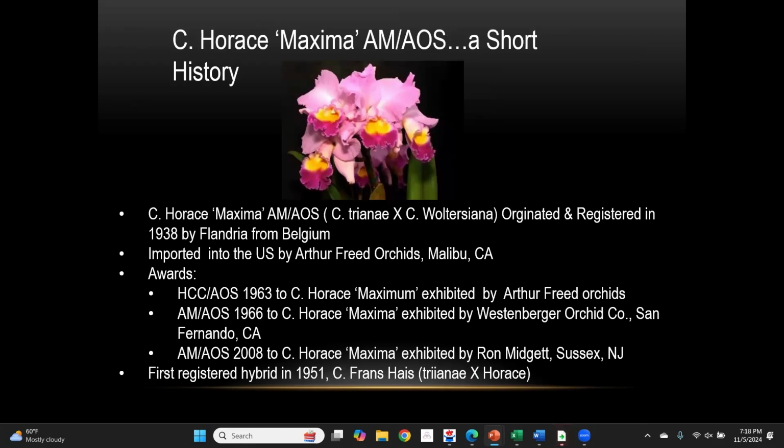Orchids, that only has Triani by another hybrid which has Warwickii and Delwiana in it. So that's a little bit of Delwiana. And then Horace first came to the States in California, in Malibu, of all things, in the 1940s.